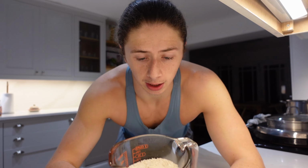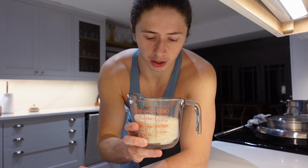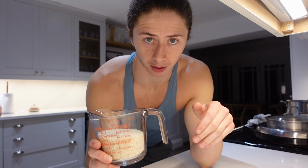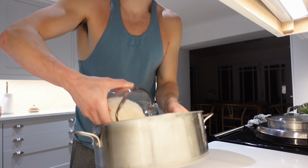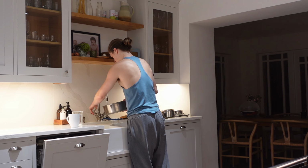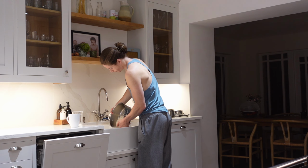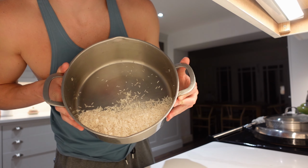Now with that food scale, I just weighed out 260 grams of basmati rice. What I do with this is I'll just throw it in a pot and rinse the rice until all that starch comes off and the water runs clear. All right, guys, so now we got our clean rice.